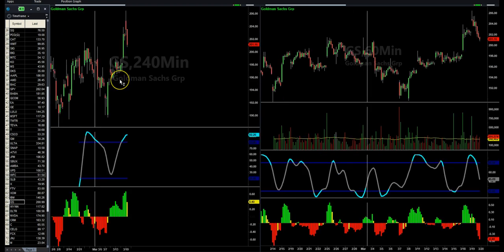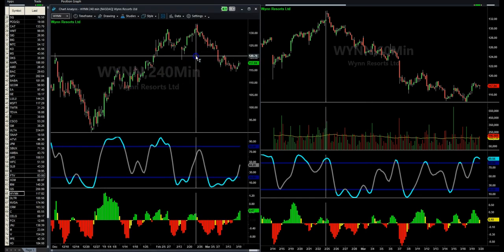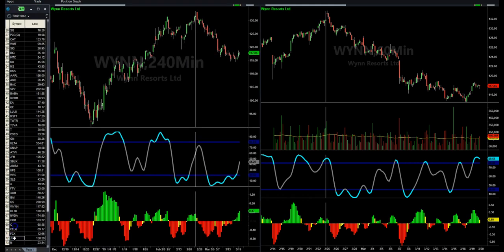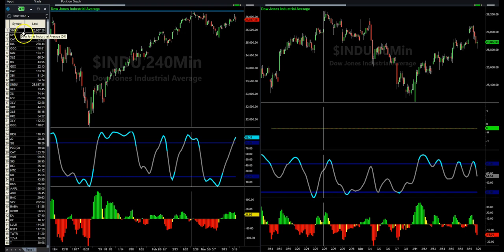If we come over here to banking, we'll take a look at Goldman Sachs. Goldman Sachs looks like it is putting in some bearish divergence activity here. Wynn Resorts and Casinos. Wynn's actually not been doing very well for the past month or so. So Johnson & Johnson, another large market component. Not a whole lot of help there on the Johnson & Johnson chart, but we're always going to reflect back to these major indices. We're going to look at the Dow, the S&P 500, the Russell 2000, the Qs, the NASDAQ, and we'll actually jump into some of the sector charts as well.